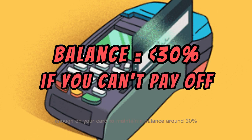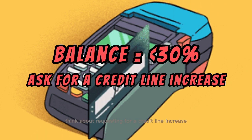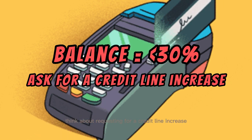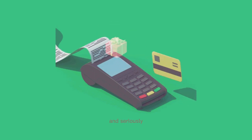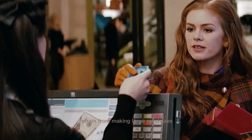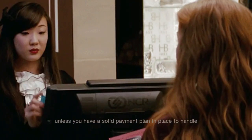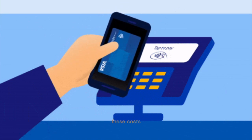If you can't pay off enough on your card to maintain a balance around 30%, think about requesting a credit line increase. Avoid using your credit card to the maximum limit, and seriously, I'm watching you. Refrain from making large purchases unless you have a solid payment plan in place to handle these costs.